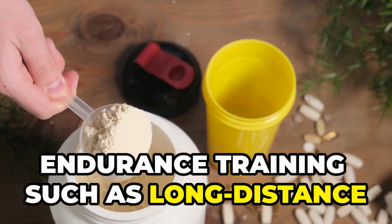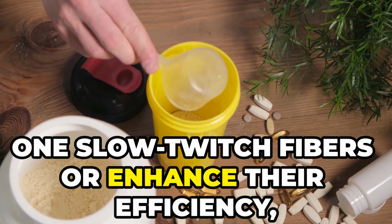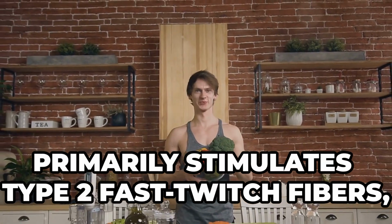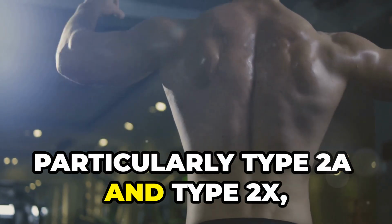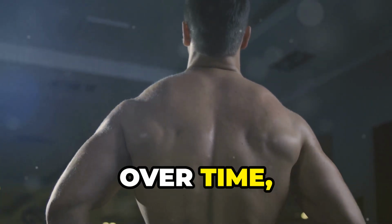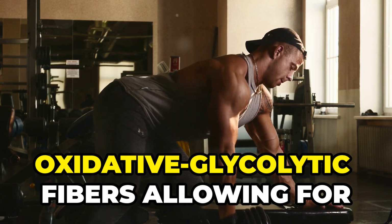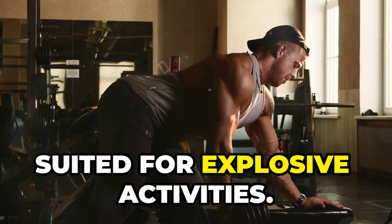Endurance training, such as long-distance running, can increase the number of type 1 slow-twitch fibers or enhance their efficiency, improving stamina. Resistance training, such as weightlifting, primarily stimulates type 2 fast-twitch fibers, particularly type 2A and type 2X, promoting growth and power. Over time, there can also be a conversion of type 2X fast glycolytic fibers to type 2A fast oxidative glycolytic fibers, allowing for more endurance in muscles traditionally suited for explosive activities.